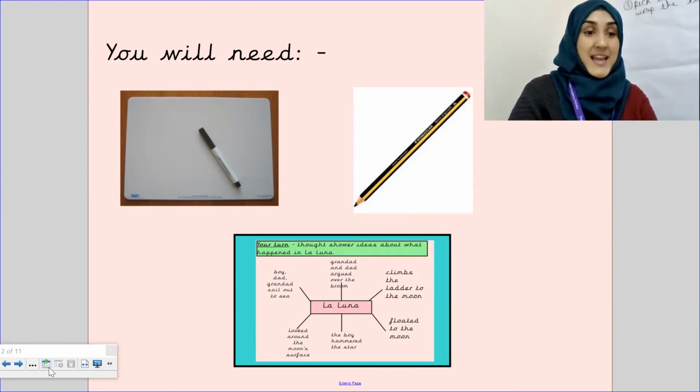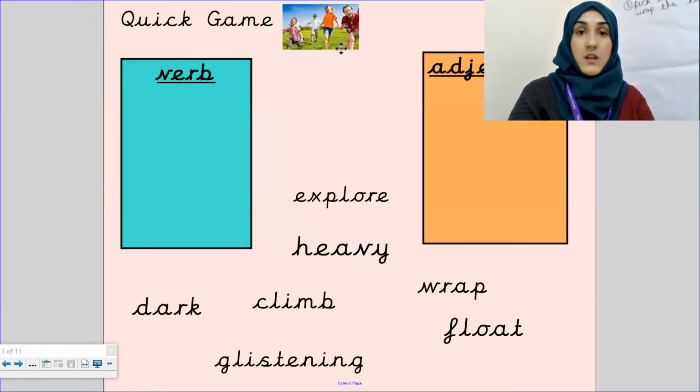Welcome back. Okay, and now let's begin. First, we are going to do a very, very quick verb game. So standing up, just like yesterday, in the middle. If you think a word is a verb, then you will go to the blue side of the room. If you think it's an adjective, you will go to the orange side of the room. So 3, 2, 1, let's go.